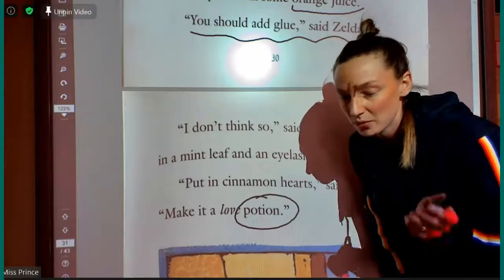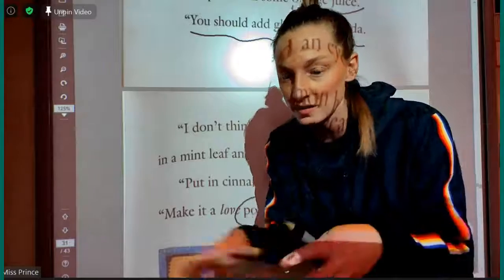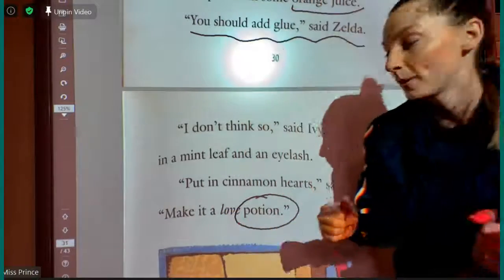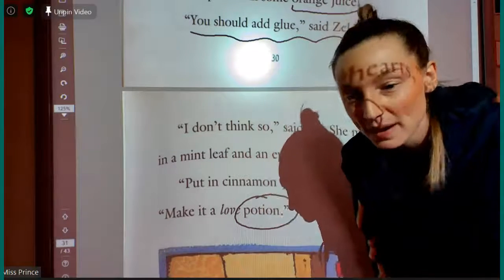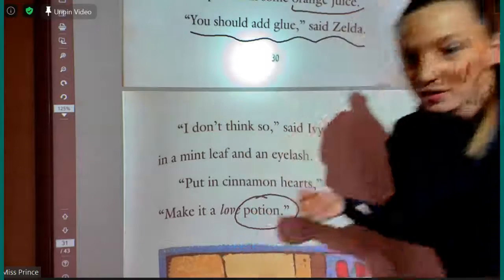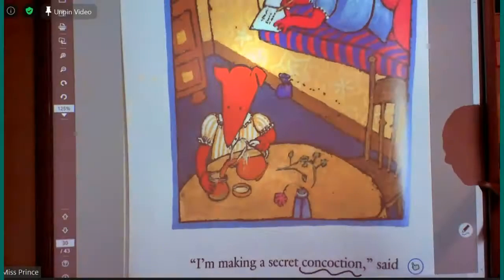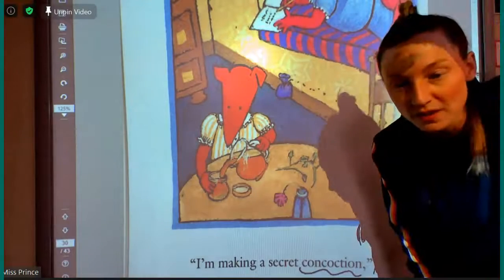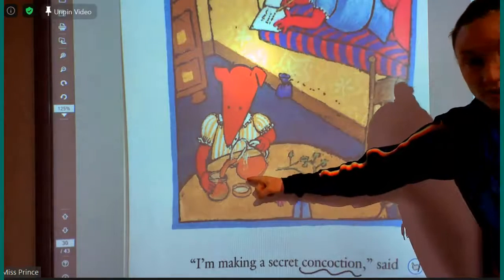I see the word potion here. And I know that when we are talking about a potion, it means we're throwing in all these different kinds of things and mixing it together. When we are doing that, boys and girls, that is what the concoction is. It's by mixing all of these things together to make something new. So, by reading the words around it and by looking at the pictures, see, look what she's doing, we can solve these words that are brand new to us. So we have learned that concoction is just what she's doing right now.